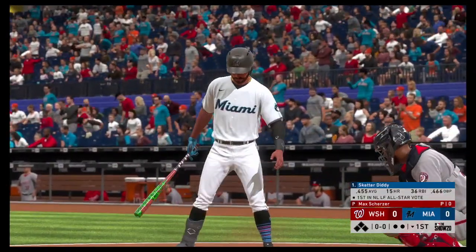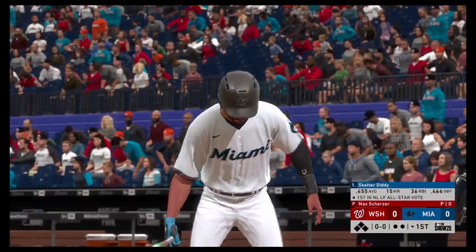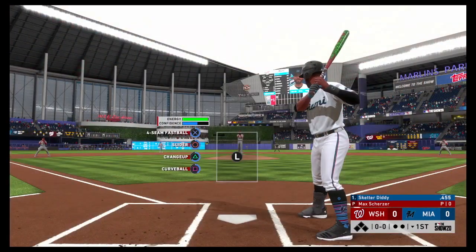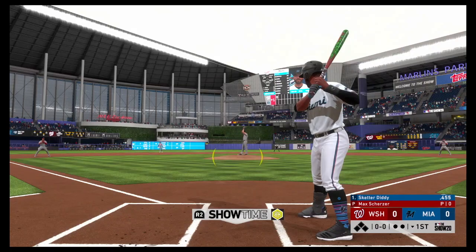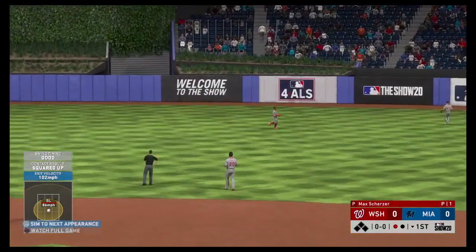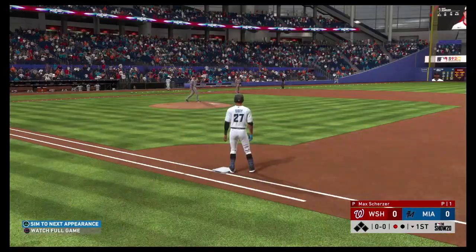At the plate, Skeeter Diddy. He'll lead things off here in the bottom half of the first. Now here's the pitch. Line drive to center field. Eaton is right there, 1 down.